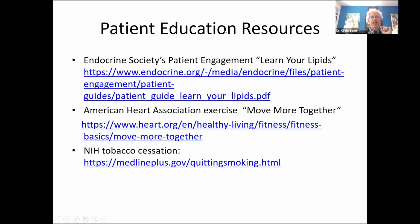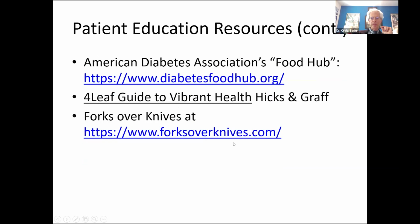And for patient education, the Endocrine Society has a Learn Your Lipids section, free of charge for patients. American Heart Association has Move More Together. The NIH has its tobacco cessation. And there's more. The American Diabetes Association, like I said, has the Food Hub. And there's been some really encouraging work in plant-based nutrition.